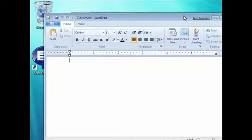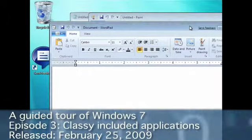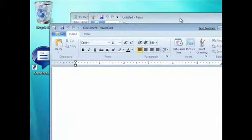Now, here in Windows 7, poking around, I found a number of things that are exciting and are, to me, very positive changes in Windows 7 from Windows Vista. And one that was kind of interesting to me is a facelift for an old standby, WordPad. You can see WordPad now has the ribbon, like Office 2007.